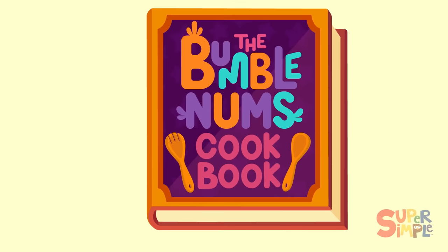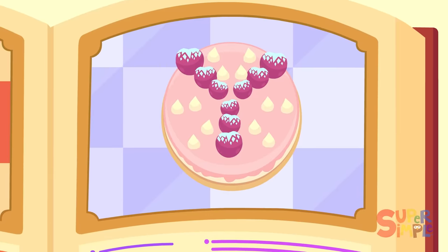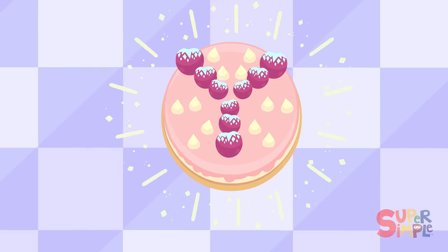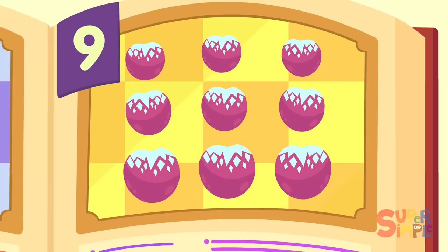Today, the Bumble Nums are going to make a chili cherry cheesecake. But what's the secret ingredient? 9 chili cherries of different sizes. Small, medium, and large.